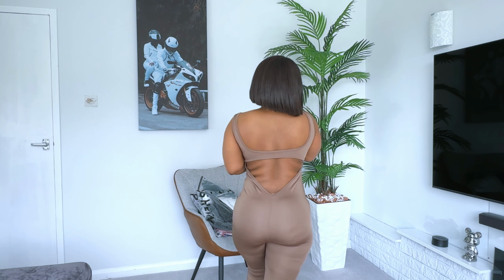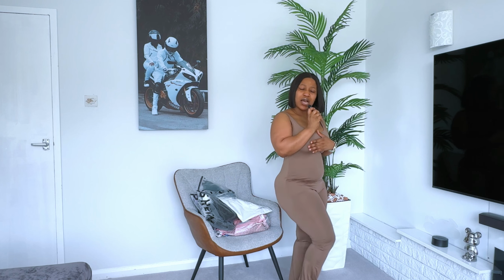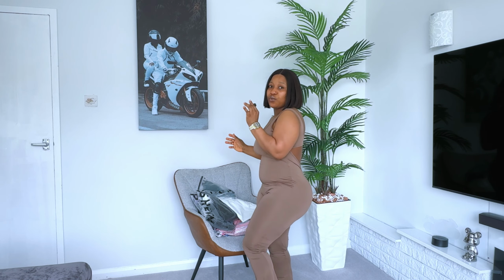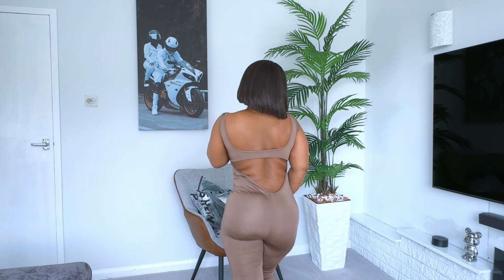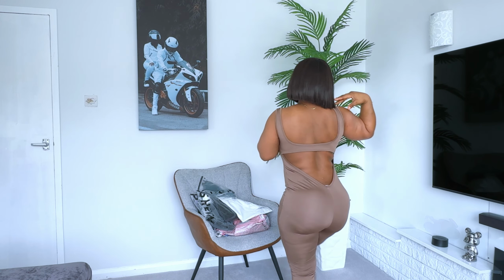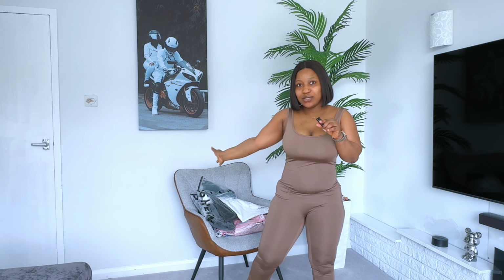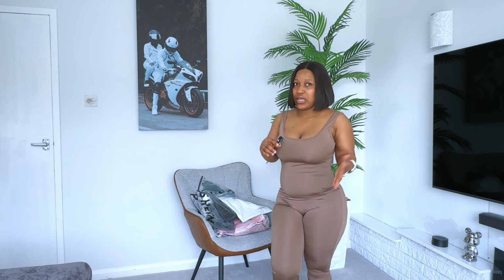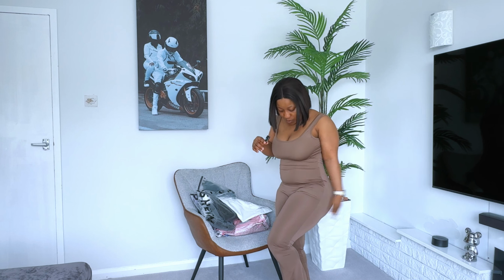I love this though. I love the material. But maybe I should have picked it in black, just maybe. But some of my jumpsuits are always in black. That's why I decided to choose this color. Whichever way, it still works. I've always wanted a jumpsuit like this. So this is a no brainer, I'm going to pick this. If you want this, you can also go for it. Also in different colors, it's going to make sense. But I want mine in brown.